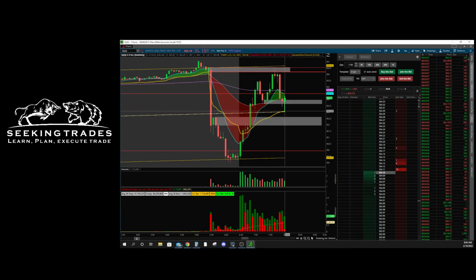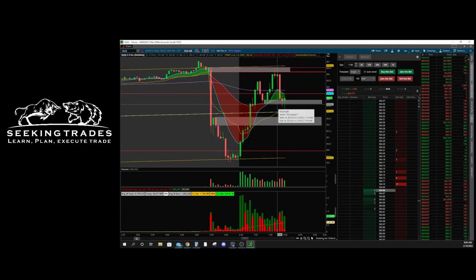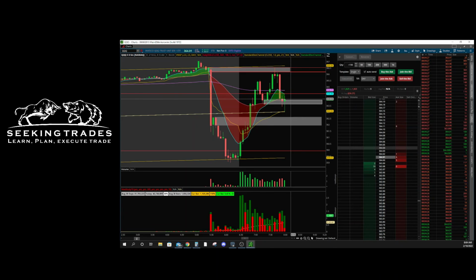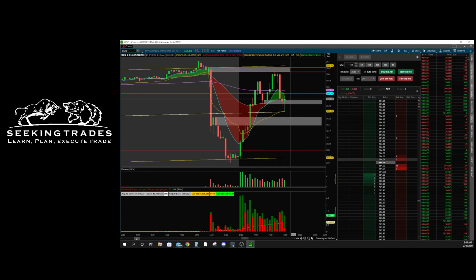If I was still in that trade, because see what happened was all the shorts just hammered it, and everybody just stopped out. And there's computers and algos and all the other stuff in there. This is where I wanted to get in, but again, another doji, not looking very bullish. But I'm going to continue to let it just play out.